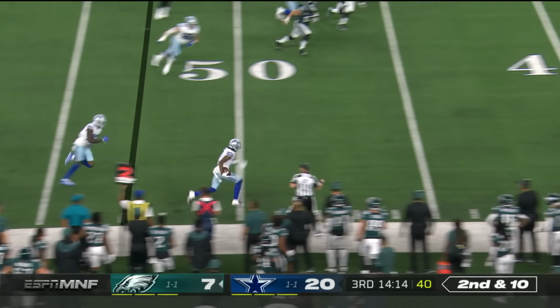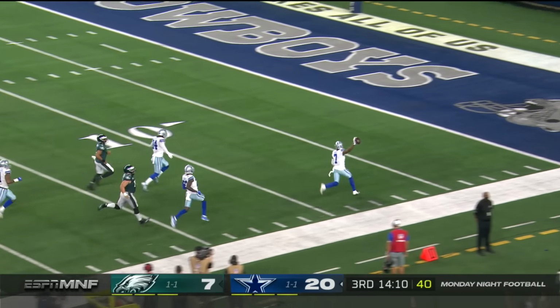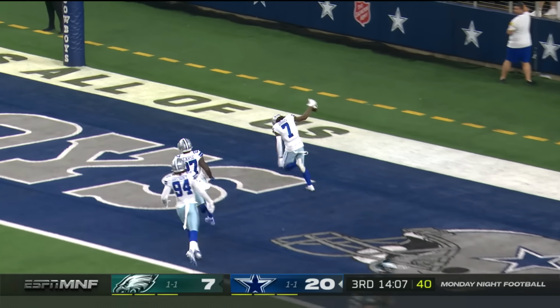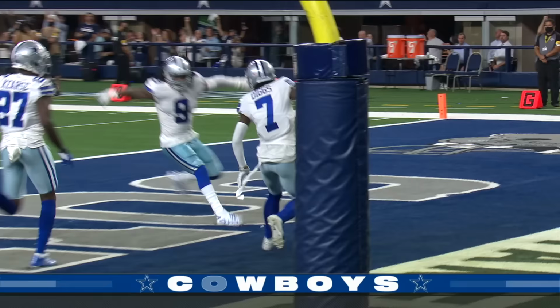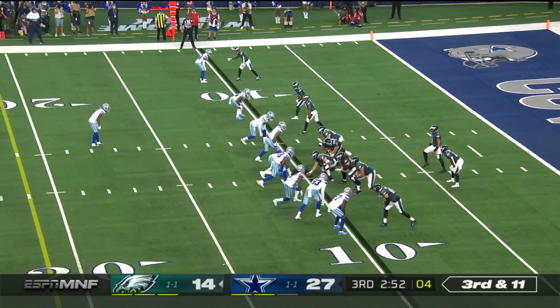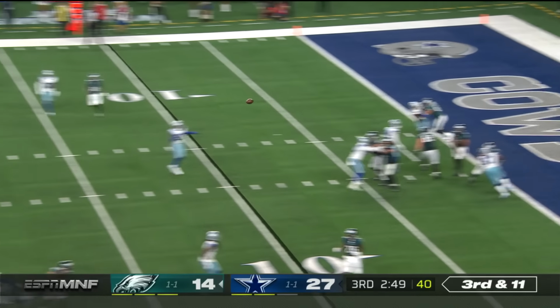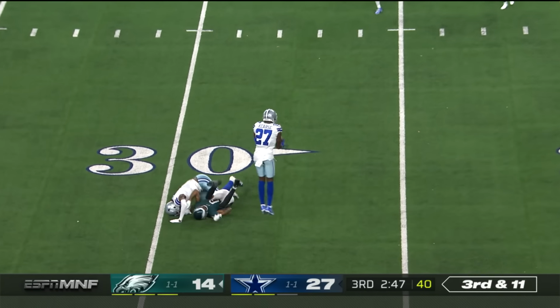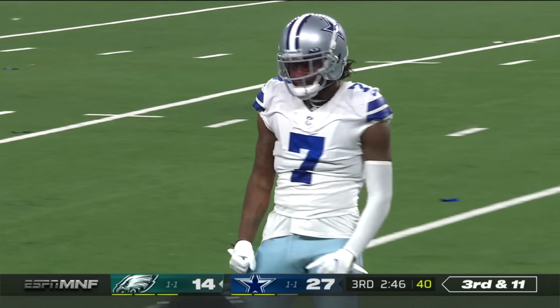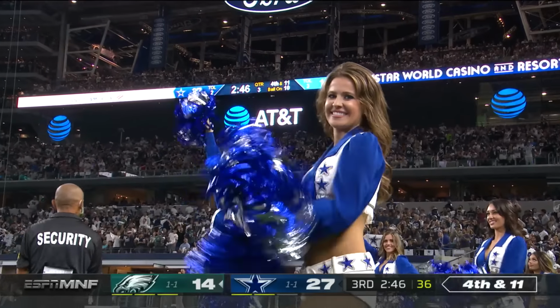Hurts the throw, it's picked off. It's Trevon Diggs down the sideline. Nobody's going to catch him. House call. Trevon Diggs pick 6. Touchdown Dallas. Protection is good. Hurts loads and fires, and Smith couldn't haul it in. Diggs working on Smith, former Alabama teammates.